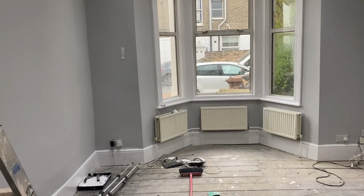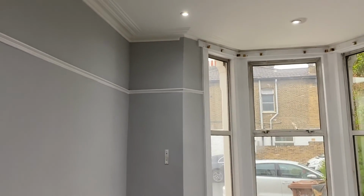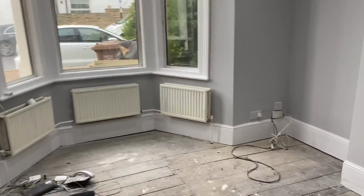So that's us done today, guys. We have done one coat of gloss in here, so we will hit the other coat tomorrow.